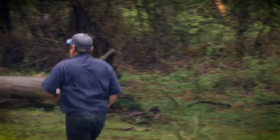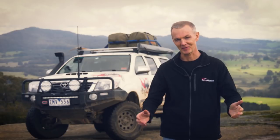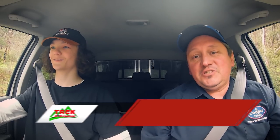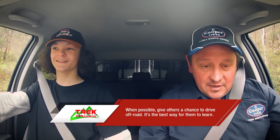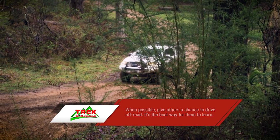James was behind the wheel. I got Jason from Cooper Tyres to go in with him, give him a bit more advice. Hopefully he listens to him more than he listens to me. All right, jumped in here with James. We're going to just ease on up here, James. I had the pleasure of jumping in the Cooper Tyres Ranger with Jason's son, Rory. Okay, ready? I can see if your dad's driving better than mine.